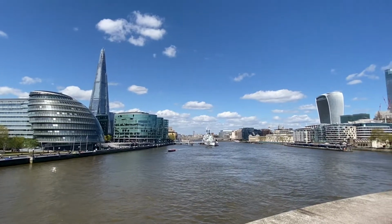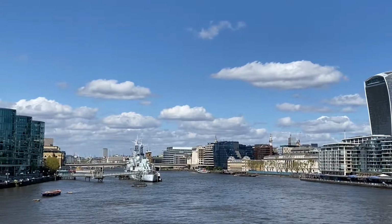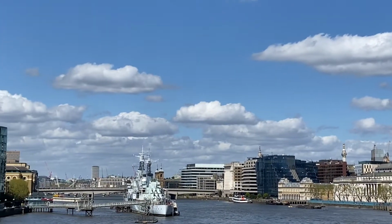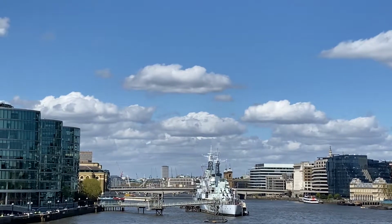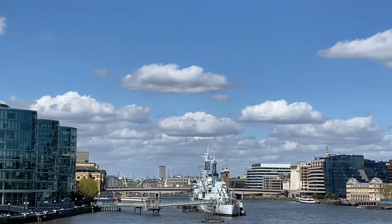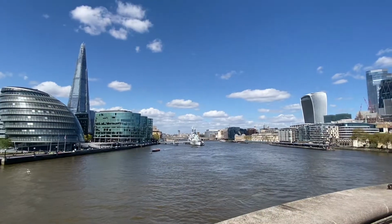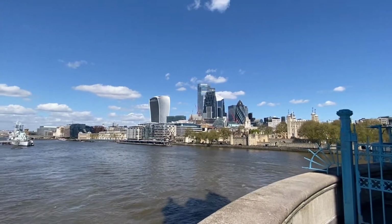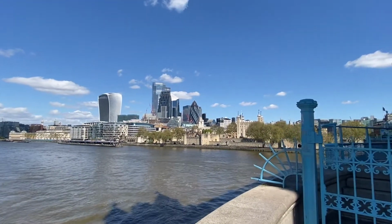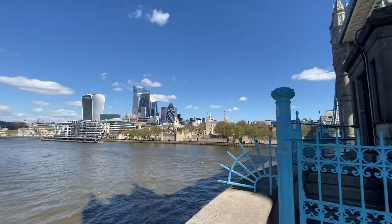And HMS Belfast. And just a quick mention, ladies and gents, because people tend to confuse this. You see the bridge directly behind HMS Belfast there, the battle cruiser? That is London Bridge. There's been a bridge on that crossing for over 2,000 years. This is Tower Bridge. And this is the great view you'll get from it.